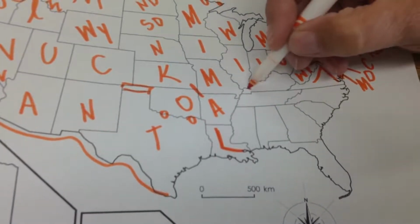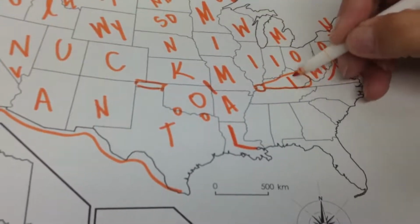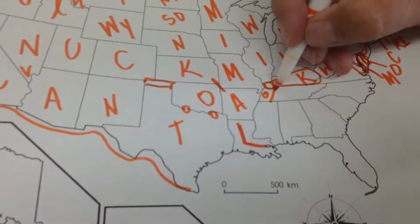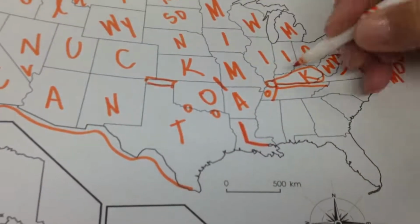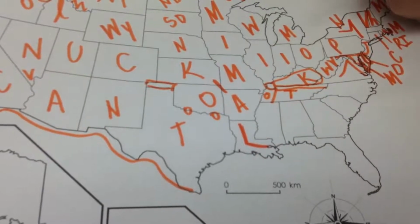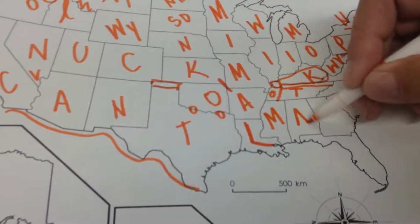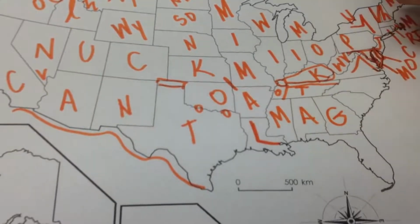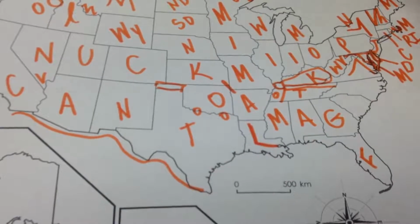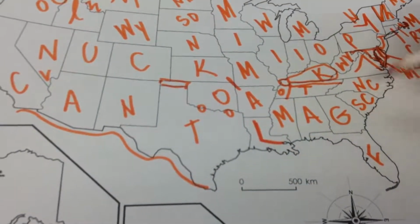Over here, we have something that looks kind of like a chicken leg or a drumstick for Kentucky Fried Chicken. Down here, if you draw a handle and a gun, this state has more than 10 people in it that own a gun. This is Tennessee. Going across here, we have MAG: Mississippi, Alabama, and Georgia. Most of you know this is Florida, which helps. And then all we have left is North Carolina and South Carolina.